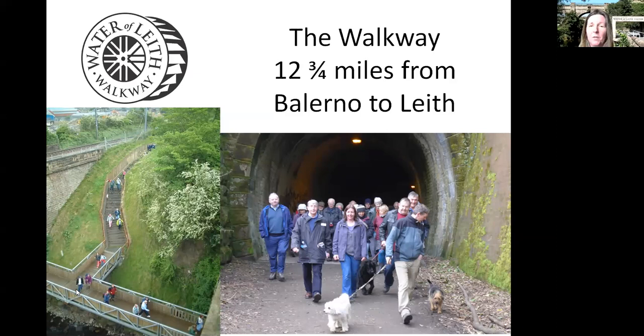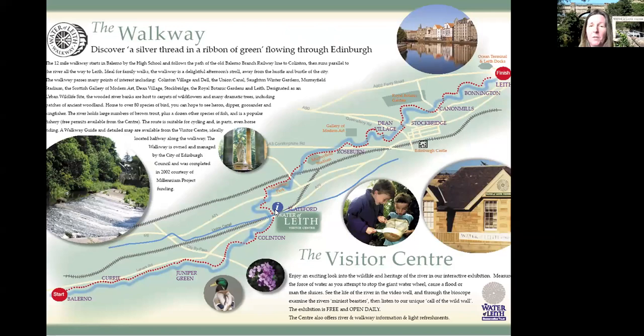Here's a rough overview of the route, from the southwest to the northeast of the city, and roughly halfway along is the Water of Leith Visitor Centre, which is where we have our base.